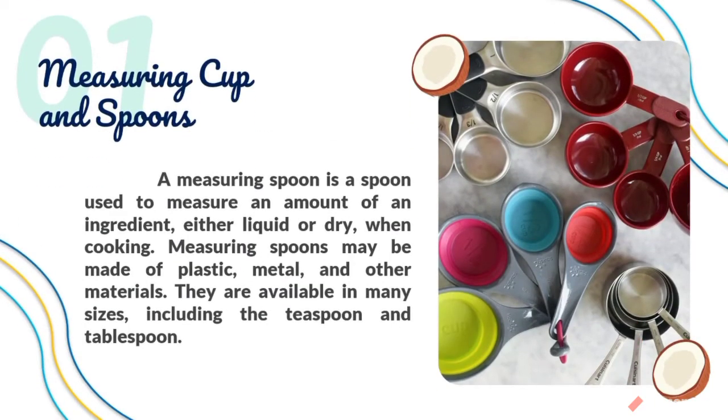Measuring cup and spoons. A measuring spoon is a spoon used to measure an amount of an ingredient, either liquid or dry, when cooking. Measuring spoons may be made of plastic, metal, and other materials. They are available in many sizes, including the teaspoon and tablespoon.